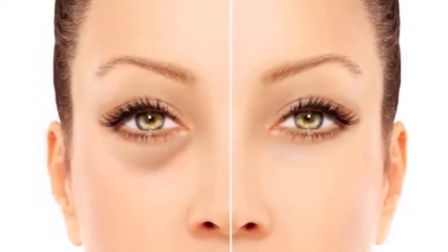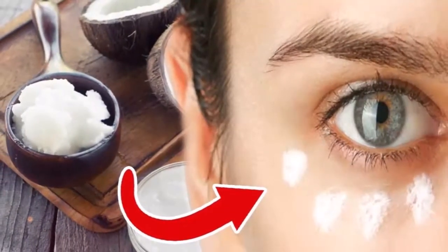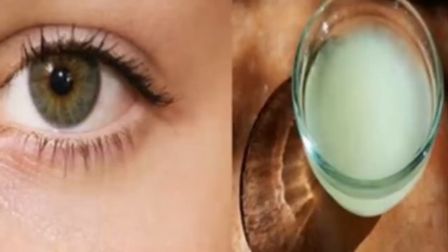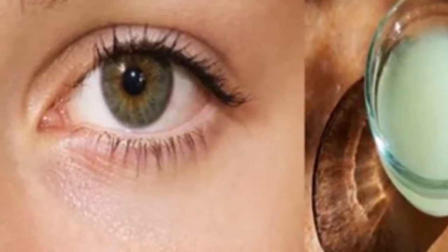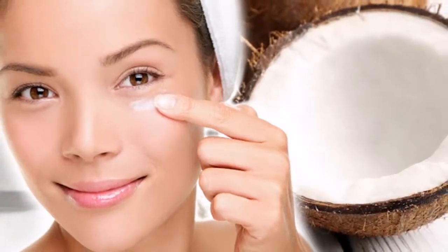Because this super healthy oil contains high amounts of lauric acid, which is very useful and beneficial for treating skin wrinkles, reduces rashes, improves the skin's health, and it's also very useful in preventing acne appearance. The million-dollar question: is coconut oil good for dark circles under eyes?